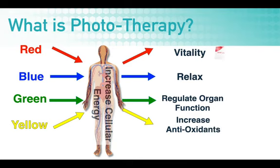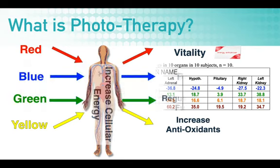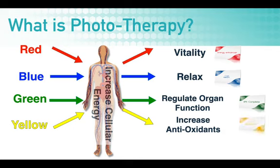If you compare to LifeWave products, what are the products to improve energy? Energy Enhancer, red color. Ion, blue color, relax. SP6, green color, regulates organ function. In the clinical studies that we have, you can easily see the blue color is the baseline for the organ function. After using SP6, you can see the green color, all the numbers become positive. It means that SP6 can help our body regulate the physiological function of the organ. In a simple form, our organs simply get healthier. So we talk about increased antioxidants: LifeWave Glutathione, yellow color, improves glutathione level.